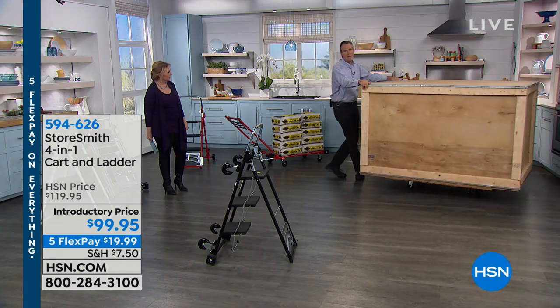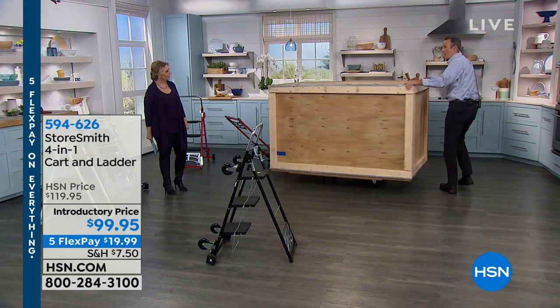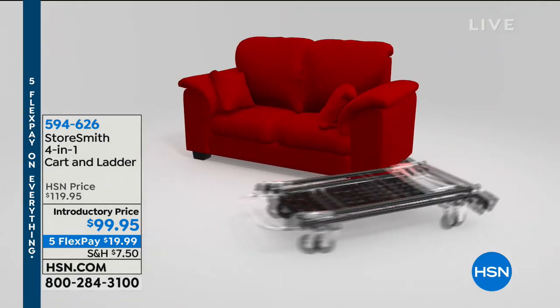This is nothing. I put a car on four of these. Believe me, we're going to get it certified for up to 800 pounds is what I'm shooting for. Yeah. But here you go. You got a big crate. Yeah, you put a couch on there.